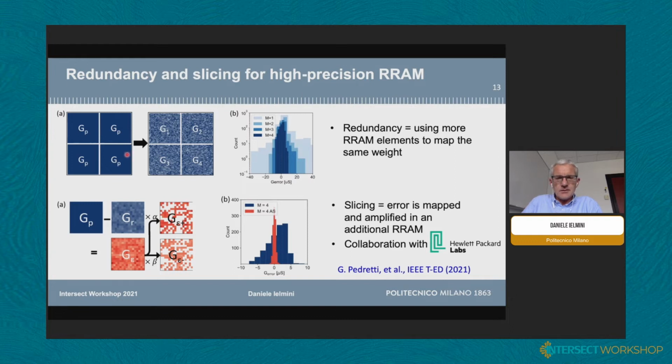And here you can see the distributions of the error that was very large for m equal 1, which means just one array to map the conductance weights. But as we increased the number of redundant arrays from 1 to 4, we could observe a tightening of the distribution of the error.